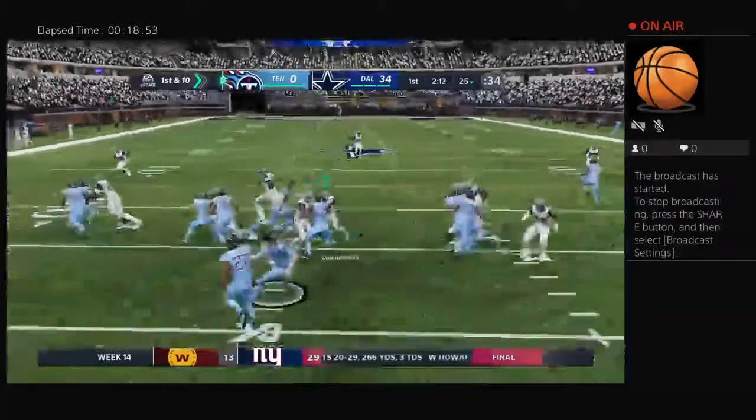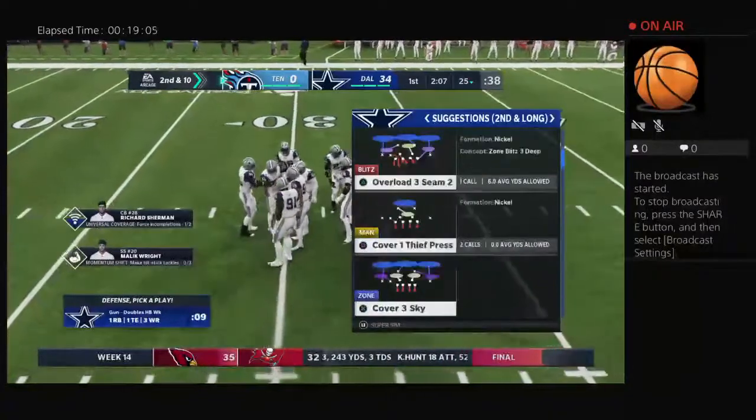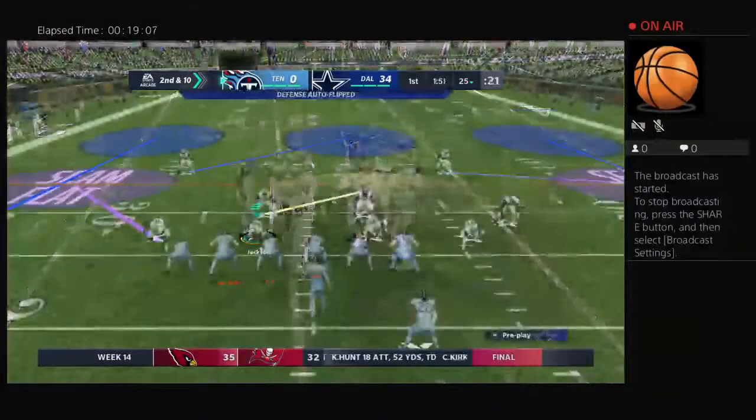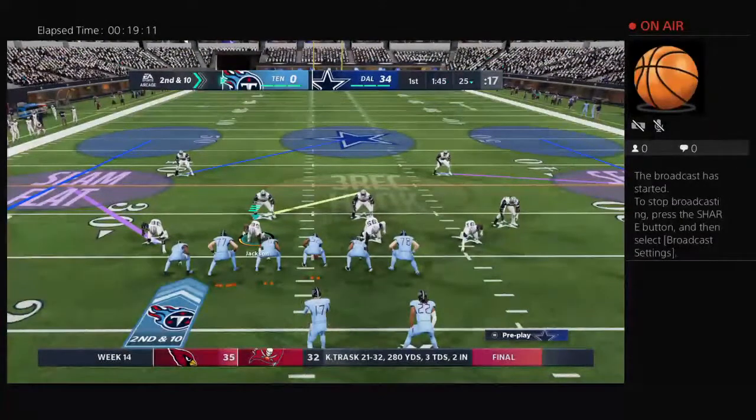Looking to throw on 2nd down. Well, it was 2nd long. Now it's 3rd and even longer. They're going in the wrong direction here. Because they're moving exactly the way they want to, but you're exactly right. Definitely going in the wrong direction for the offensive guys.